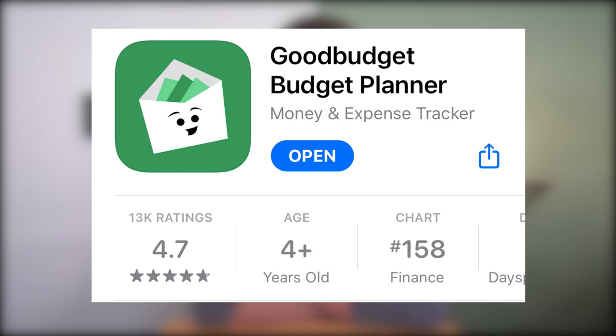And it's clearly loved by a lot of people because it's got a 4.7 star average on the App Store from 13,000 reviews. Just keep in mind, your view of Goodbudget may depend on how you look at money.